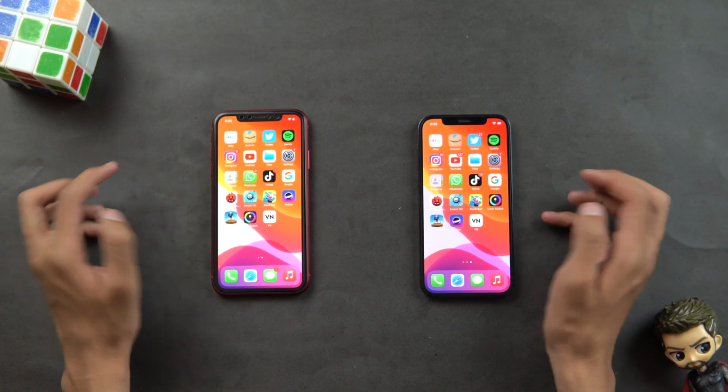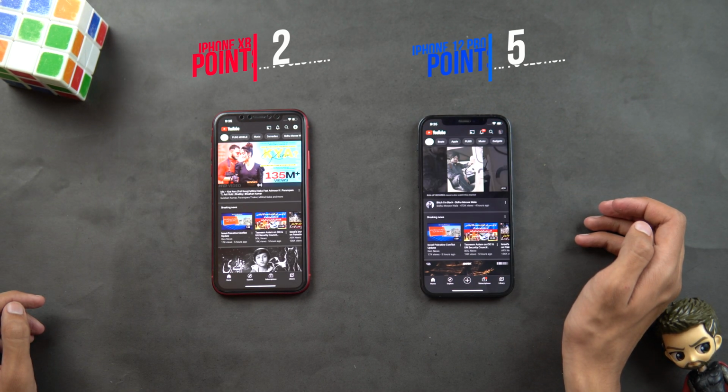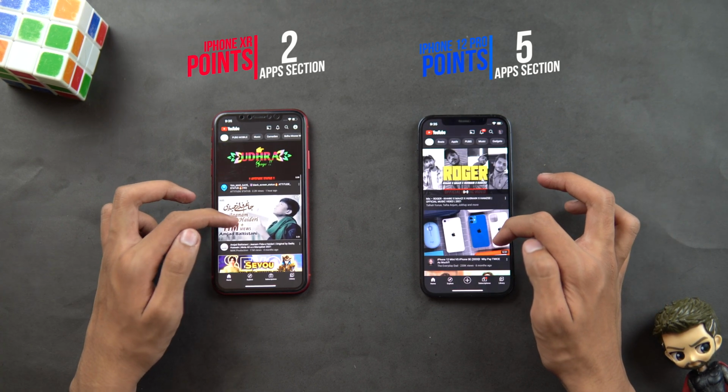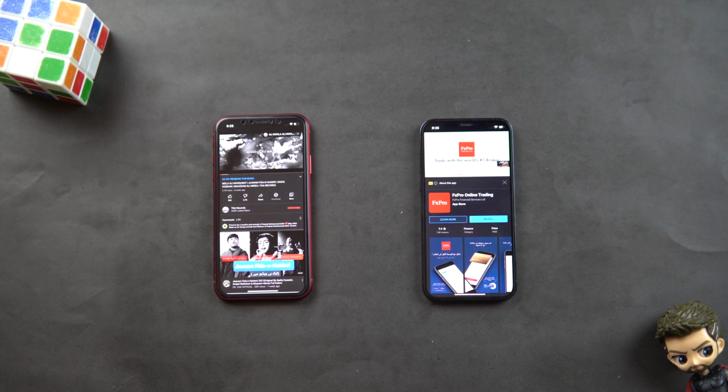Now let's open the YouTube app. And as you can see, the iPhone XR is a bit faster, and it has loaded the YouTube app a bit faster compared to the iPhone 12 Pro. And the iPhone XR is a bit faster. So as far as the YouTube performance is concerned, I would give the award to iPhone XR. Let's get back to the home screen.